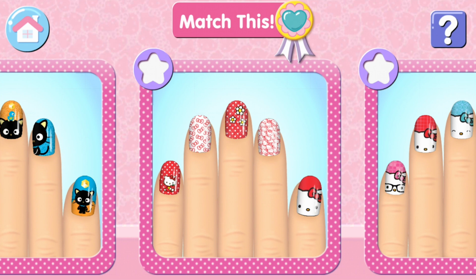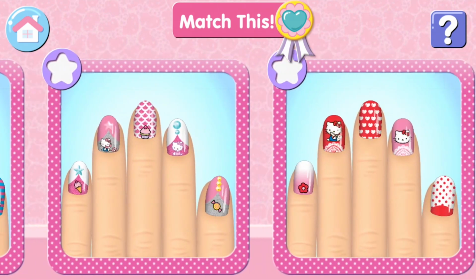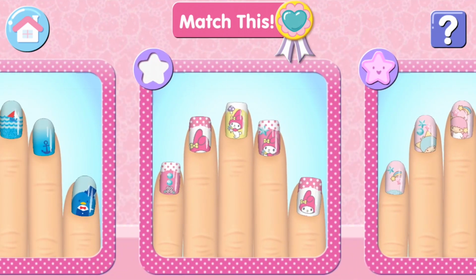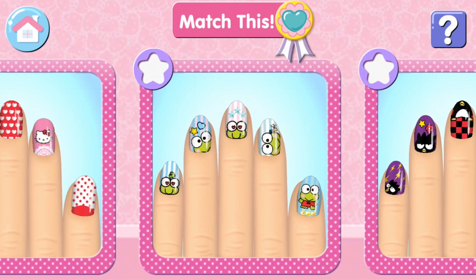Are you ready for a challenge in Match This? Copy the specially designed manicure prepared for you. It's the perfect way to practice your skills. Earn a cute star every time you're able to match one of the manicures. Try one of the Match This challenges to test your skills and earn stars by matching the manicure designs.